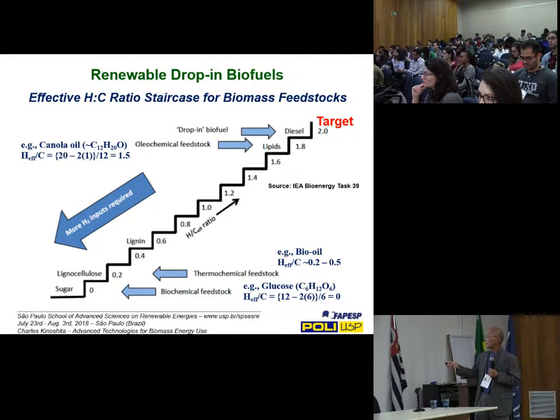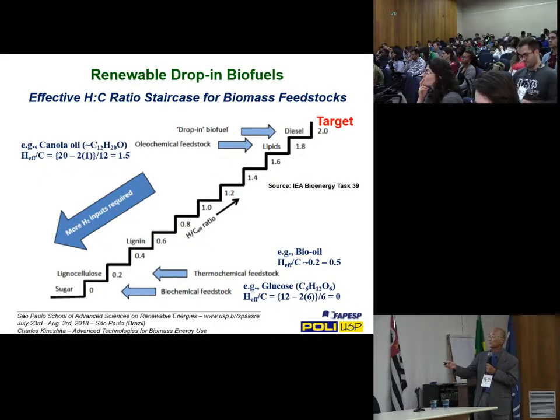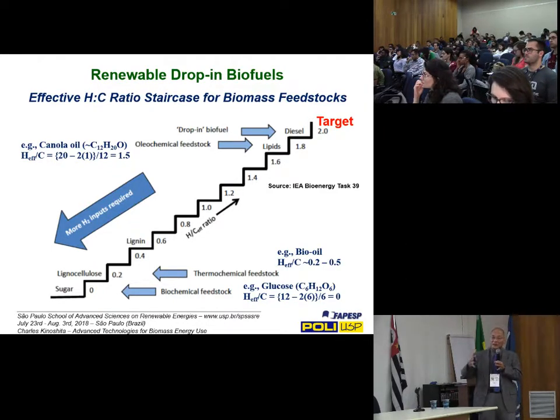Bio oil has an effective hydrogen to carbon ratio of about 0.2 to 0.5. So, you know, we would be in this region right here. The good thing is if we began with something like canola oil, which kind of looks like C12H20O, that has an effective hydrogen to carbon ratio of 1.5. So that's about as good as heavy crude already. We're getting pretty close to that 2.0 target. And then finally, our target is way up here at 2.0, and that's pretty much where we need to go. So we have to do a lot of things, hydrotreat it, add hydrogen to the fuel in order to try to boost the hydrogen level to get it up to that level.